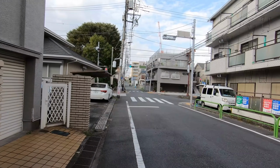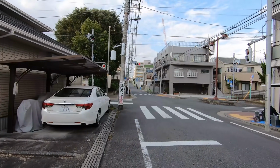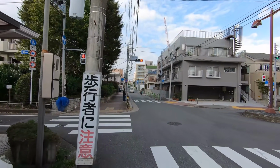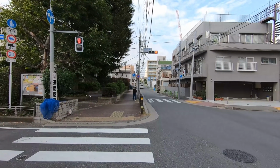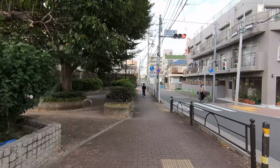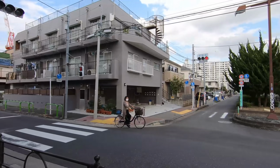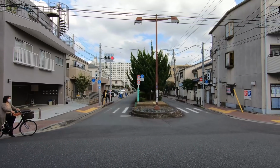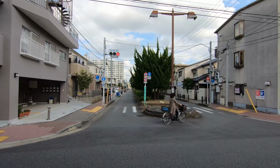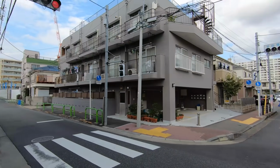Now, if I just go straight along this street, I get to Nerima. This is the most straightforward way, but I'm not going to do that because it's a lot more pleasant if we turn left here. Once again, no traffic. I'm just gonna cross the street if you don't mind. In the early mornings and afternoons, these streets are for cars, but I guess not many cars use these couple of streets, so we have joggers here jogging in the morning and in the afternoon.